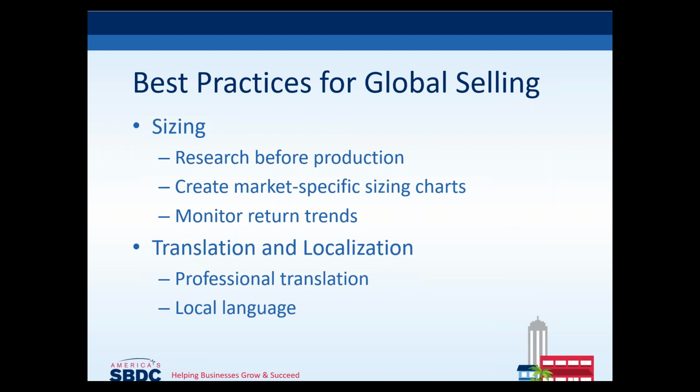If sizing is an important feature for your product, it's important that you conduct your own research to identify market sizing standards before beginning production for your target market. You may also need to draft market-specific sizing charts to facilitate your sales. It's recommended that you frequently monitor customer feedback in the form of your comments and potential returns in order to adjust sizing as might be needed for you.